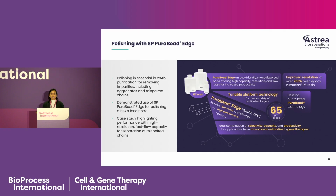Moving on to polishing, SP PuraBead Edge is our next generation strong cation exchange resin, specifically designed to meet the growing demands of high throughput, high resolution downstream polishing. It's built on our Agarose 65 micron base matrix, giving you the ideal balance of resolution and flow. This means that you can maintain performance even at fast flow rates, which is really critical when you're trying to improve productivity without sacrificing separation. This makes it especially powerful for things like bispecific antibodies, which often present with mispaired chains and aggregate species that need to be resolved cleanly, which we've highlighted in a case study to follow.